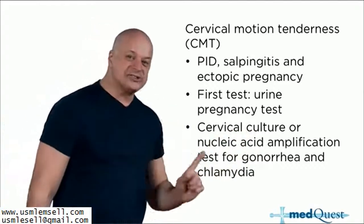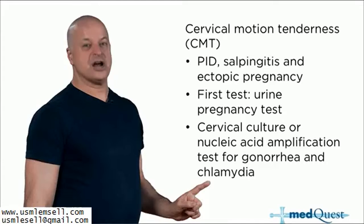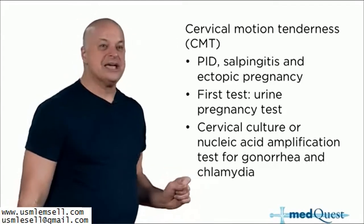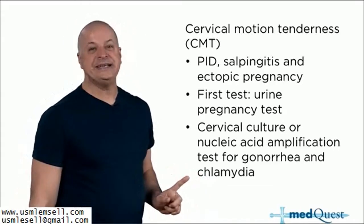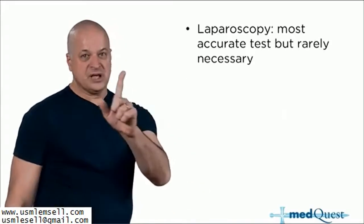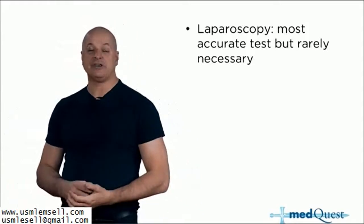This, as a single test, is a fantastic way of seeing what organism is in there, because you're multiplying the genetic material to see what you can see. Gonorrhea, chlamydia. Cervical motion tenderness. But the most accurate test is laparoscopy.